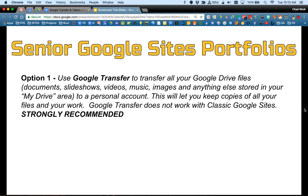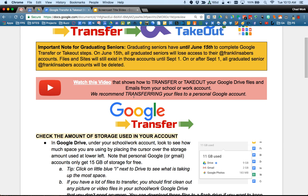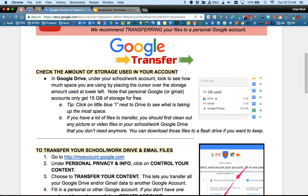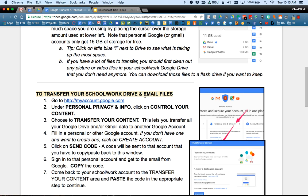So, taking your files with you. The first option for students is to use the Google Transfer tool, and this works only with Google Drive, not with Google Sites. I'll get into Google Sites here in a minute. Google Transfer, the directions we sent you, looks like this. And there's a video here that shows how to transfer anything that's in your Google Drive, in your My Drive area. You can transfer out to a personal Google account.